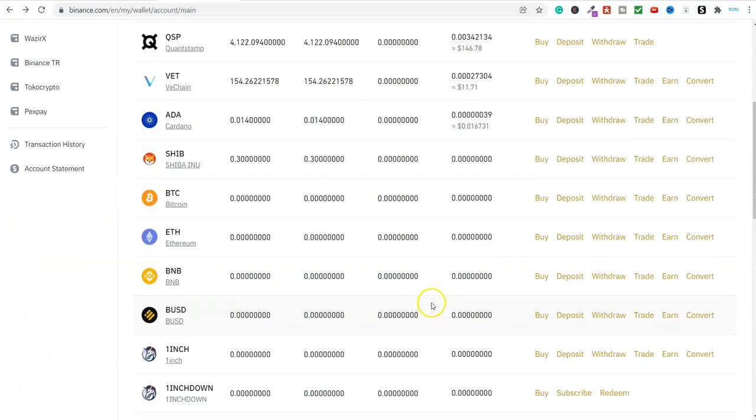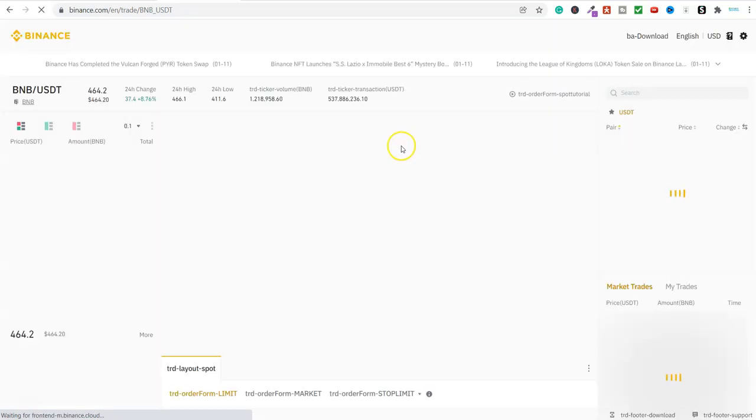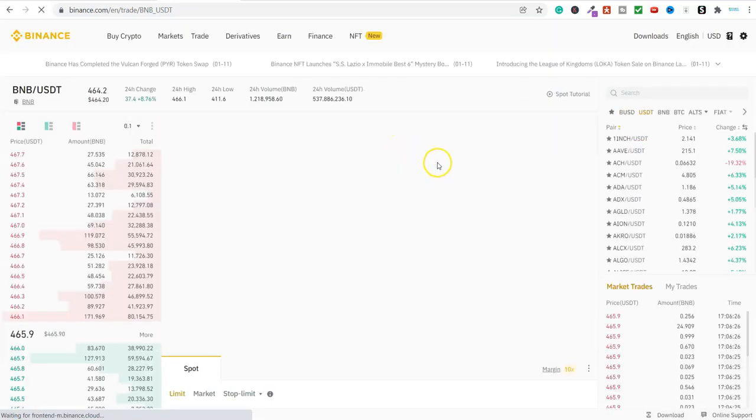So if that sounds a bit confusing, please don't let it. I'll show you how simple this is. We come over to trade. So once you've got some cryptocurrency, you see here we've got BNB. This is the Binance token, and then all of these here are different tokens that you can trade against this. So if you've got Ethereum on here, or if you've got Bitcoin or even USDT, you go ahead and buy it. So for example, if we go to this one over here, we'll open up this chart here.